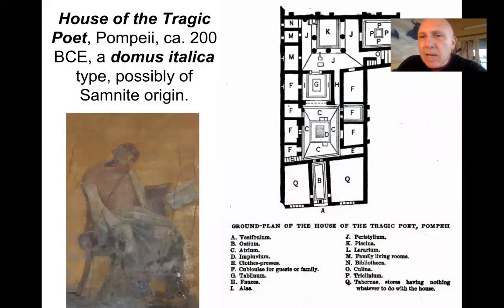But what I want to focus on is the housing, and there are some marvelous examples of urban housing in Pompeii and Herculaneum. This is, for example, a home known as the Domus Italica type. And this is probably an ancient housing type. The Romans just continued it. They didn't invent it, they continued it.